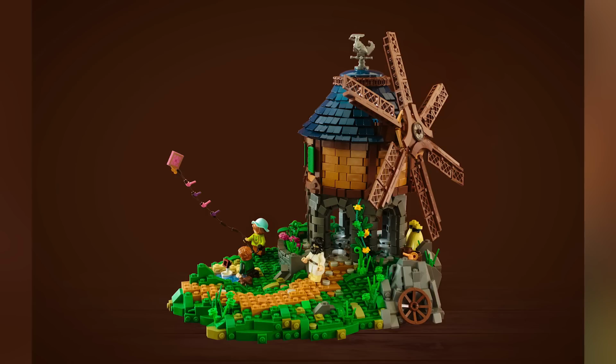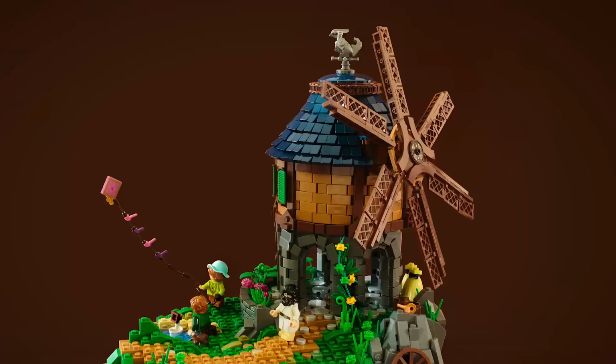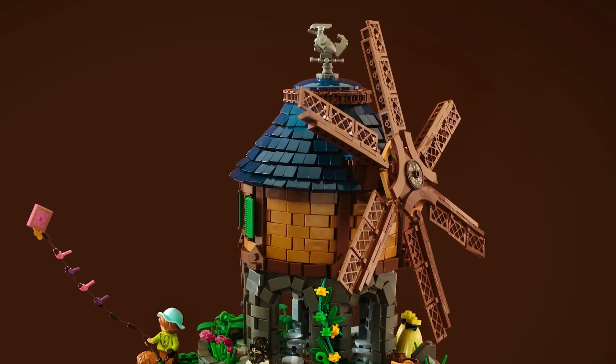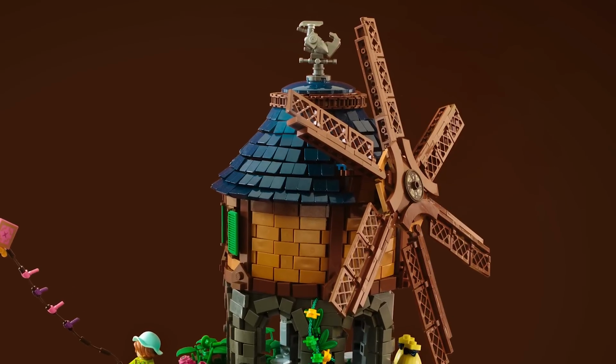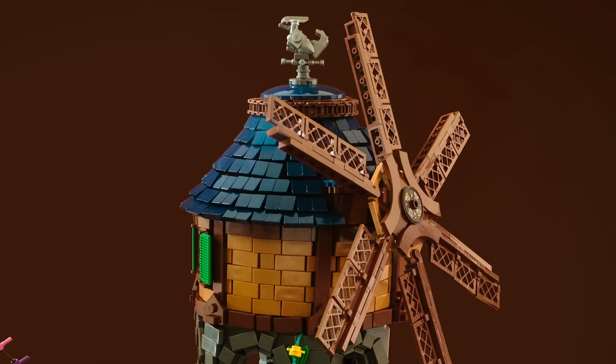Number 7 is Roll's Windmill by Markus Rollbuhler. Sorry if I said that incorrectly, but it's an awesome build and one of the better windmills I think I've seen. One of the main aspects of the build that really drew my eye was not just the design for the actual spinning fins of the windmill, but the awesome technique that was used to create the blue thatched roof at the top. I'm not sure how they did it, actually.